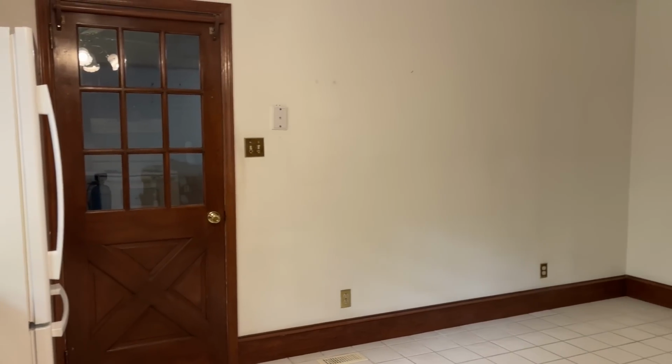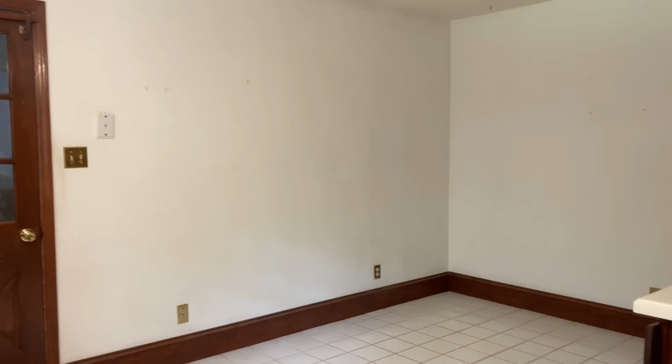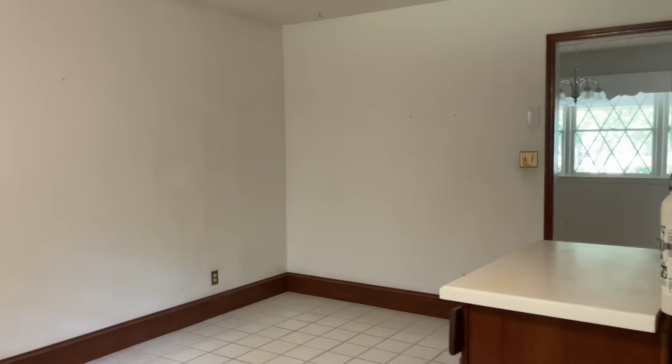Then we move into the kitchen, which is probably the scariest room in the house. You know what? Actually, I take that back. I think the studio room is the scariest room, but the kitchen is a bit frightening. Everything in this kitchen is not in working order. The tiles are cracked all over the place and stained, and they're not good. They've got to be replaced.